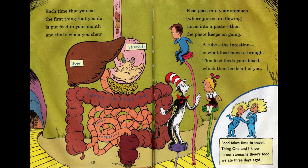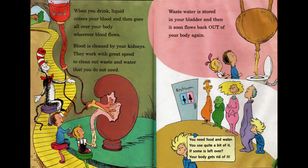Food takes time to travel. Thing one and I know, in our stomach there's food we ate 3 days ago. When you drink, liquid enters your blood and then goes all over your body, wherever blood flows. Blood is cleaned by your kidneys. They work with great speed to clean out waste and water that you do not need. Waste water is stored in your bladder, and then it soon flows back out of your body again.